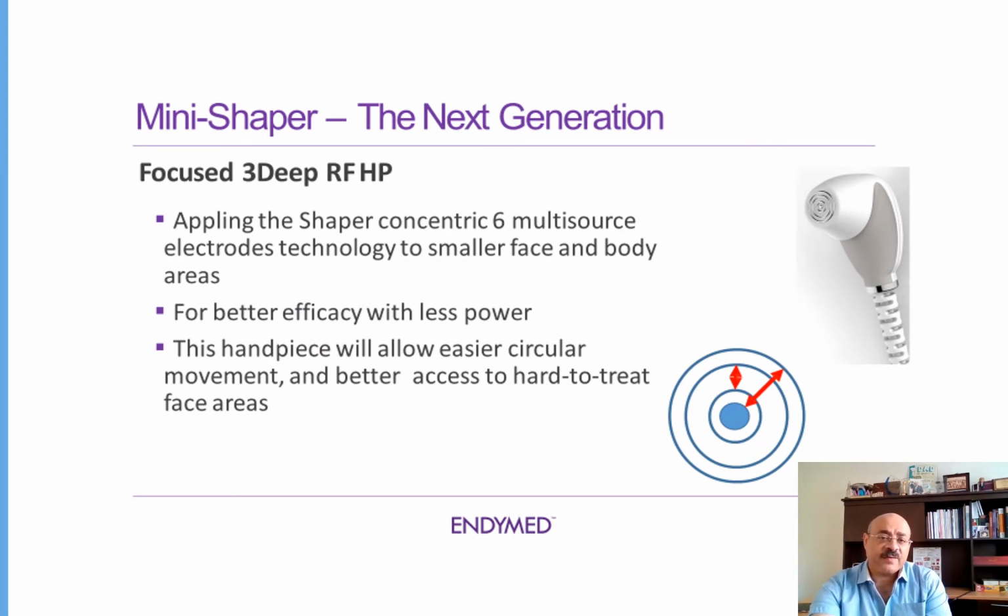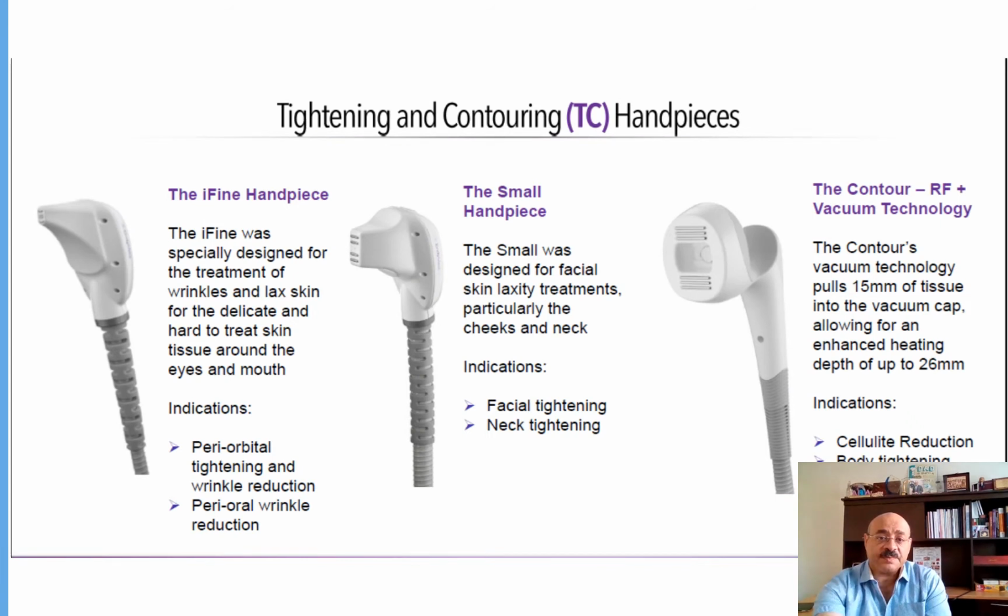And then recently they have the Mini Shaper, which is the next generation of the RF transducers, where we have a focused 3DEEP RF handpiece. In this case, we are applying the Shaper concentric 6 multi-source electrodes technology to smaller face and body areas, and that's why it is able to treat even difficult areas. And this will ensure better efficacy with less power. And this handpiece is allowing easier circular movement and better access to hard-to-treat face areas. And that's why this is a very unique handpiece. I enjoy working with it a lot.